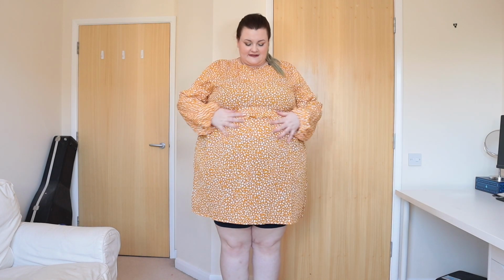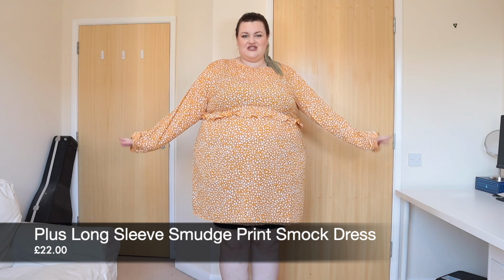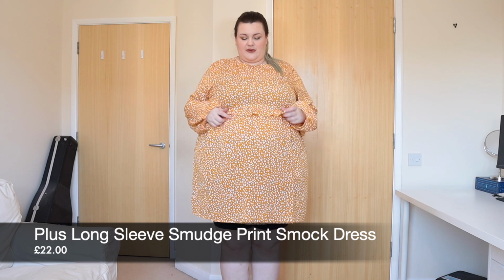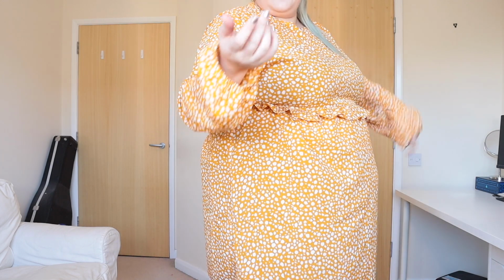Okay, so this is the next dress that I picked, and it's a beautiful mustard yellow dress. It's got a bit of a frill detail around the waist, and it's got elasticated cuffs at the wrist, although I don't know why, because they're quite big. It's almost like there's no point in the elastic. I could probably get 2 of my wrists in there before the elastic came into play, but you know.